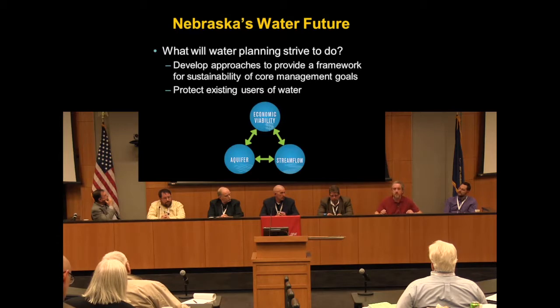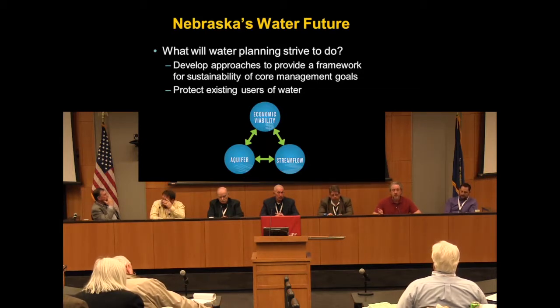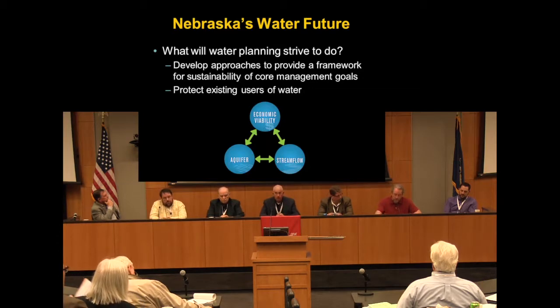So what do we see for the future of water planning? What we need to do to ensure that we are properly managing our water? We need to develop approaches to provide a framework for sustainability of core management goals, and those management goals are going to be decided locally. We have widely varying conditions across the state, and so those decisions are going on now locally in the NRDs, and the NRDs and the department are working on integrated management plans in almost every NRD to develop those goals. And one of the paramount parts of what those goals need to be and what's required by statute is to protect existing users of water, to make sure if they're relying on water today, that they'll have that water in the future.